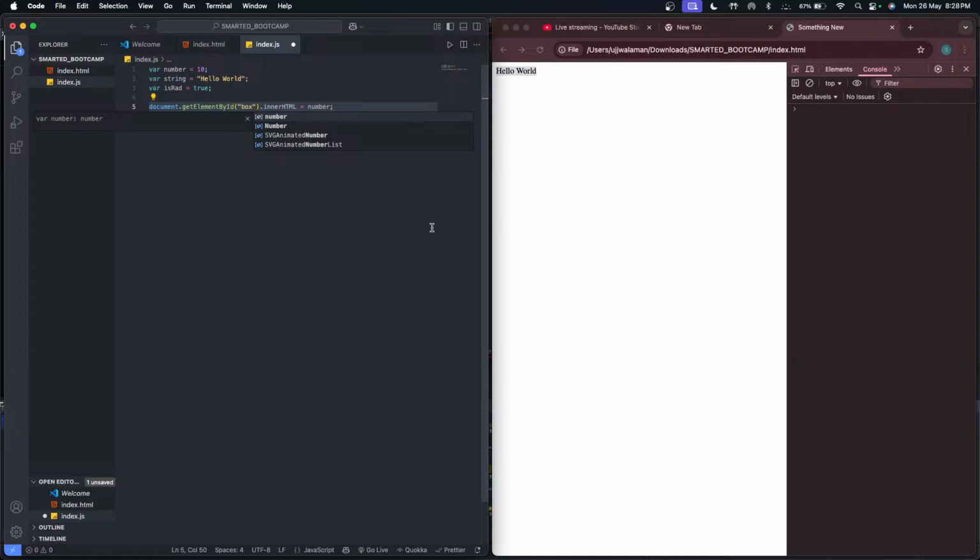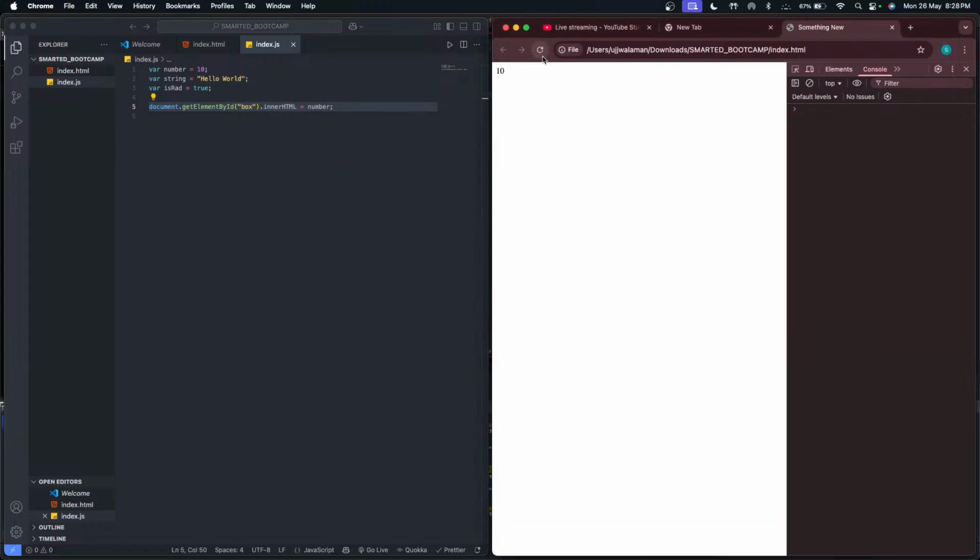So a variable is nothing but an empty container. We can store anything inside it. Okay, we hit save, we hit refresh, we have a number. We can also perform some arithmetic operations here.